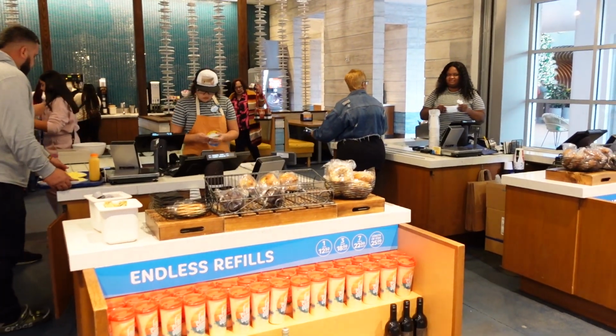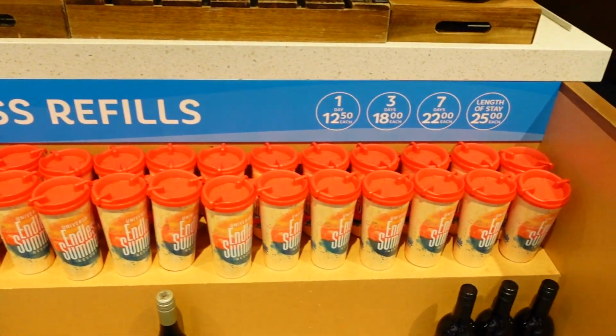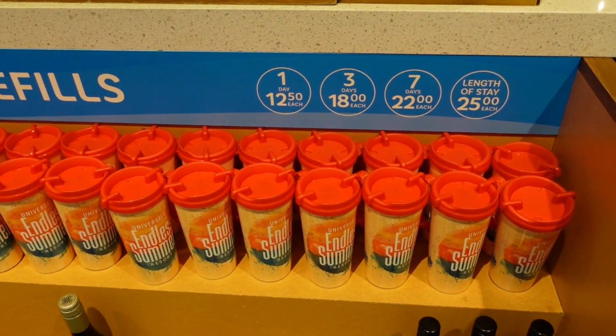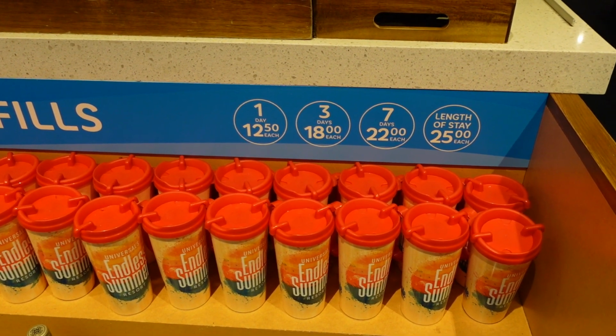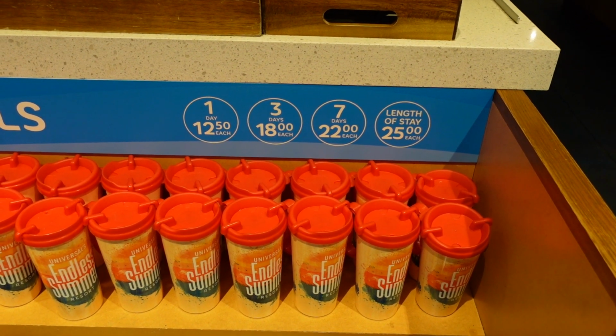Over here by the checkout area, you're actually going to have your endless refill mugs, which they charge by the day. So if it's 1 day, it's $12.50, 3 days, $18, 7 days, $22, and then the length of stay is a $25 mug. So the longer you stay, the better the price.